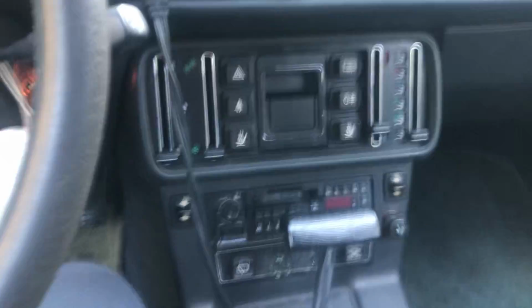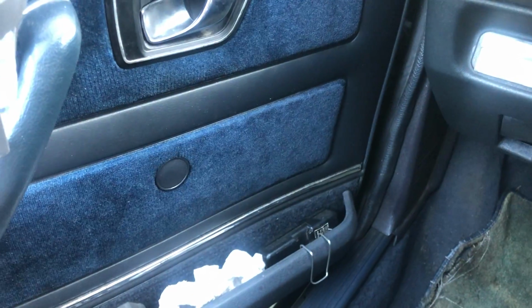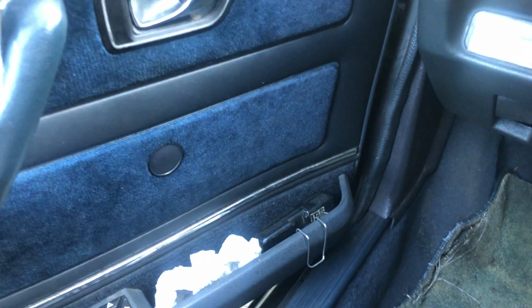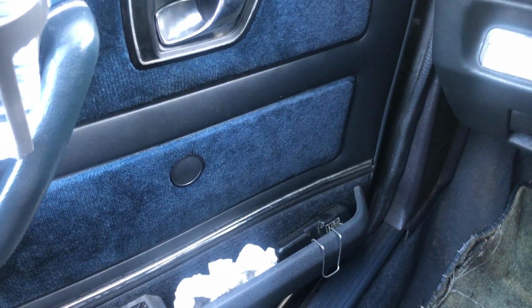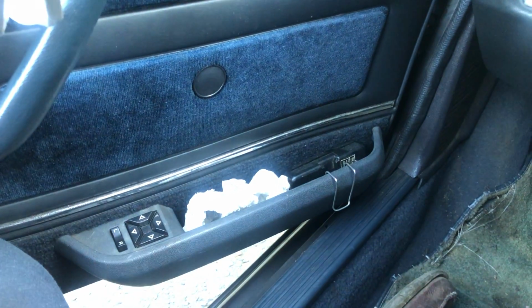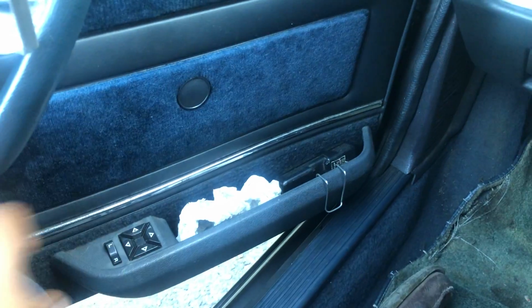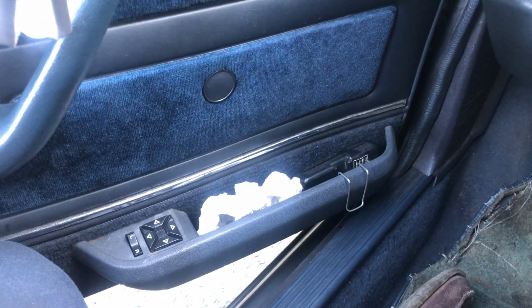Also, I don't know if I mentioned, but S models have power windows. So you can see the little fill-in hole there for what would have been the hole for the crank on the GL model. Power mirrors on pretty much, I think, all the 505s in 84 and 85. I think 505s before and after actually didn't come with power mirrors. But I think for 84 and 85 they all did.